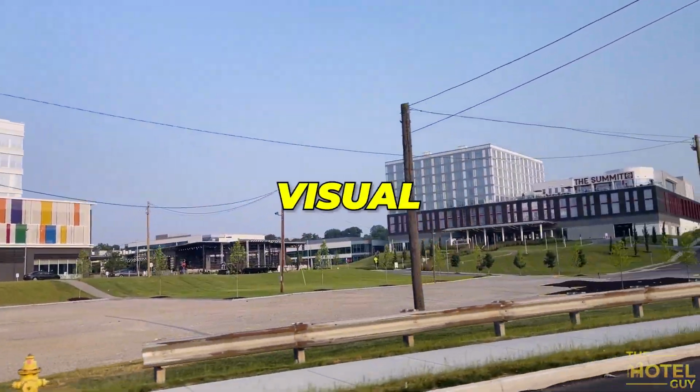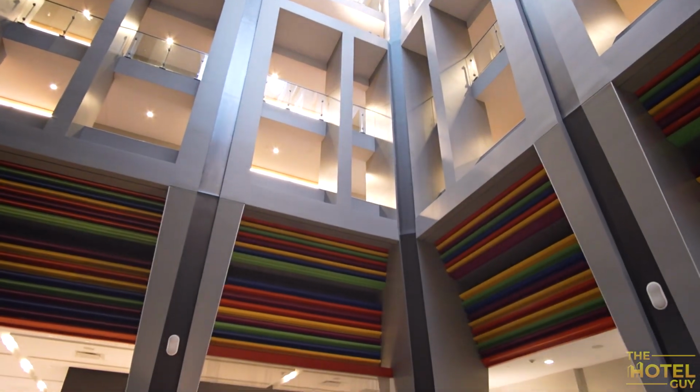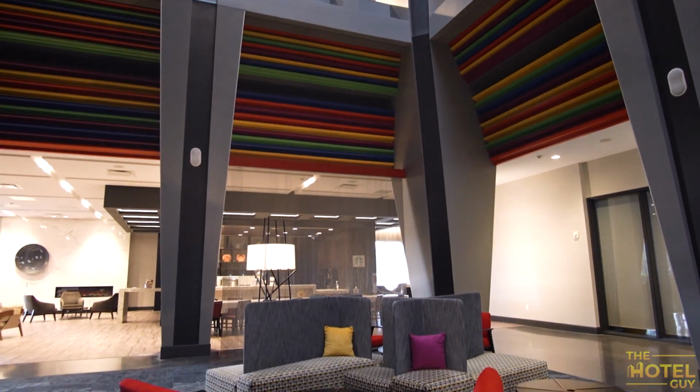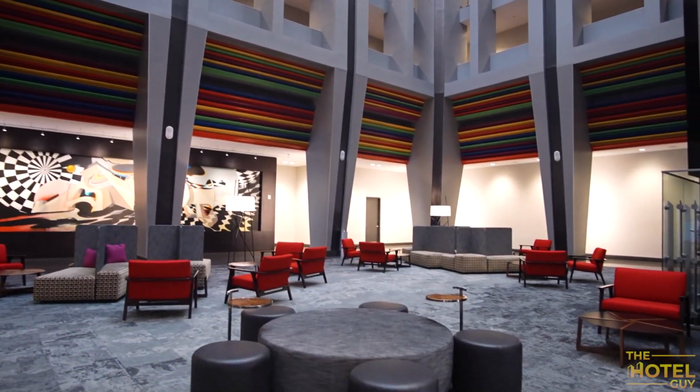First things first, the visual impression of the hotel, as you're driving up to it and when you walk into it, is stunning. It's not something that you'd think you'd find in the middle of Cincinnati, Ohio, but it's there. When I walked into the hotel, one of the first things I noticed was how visually stunning the lobby and a lot of the side halls and everything were.